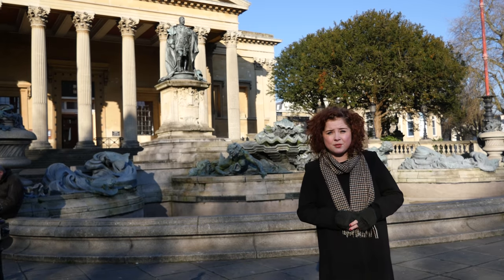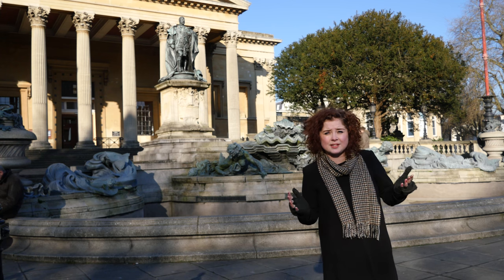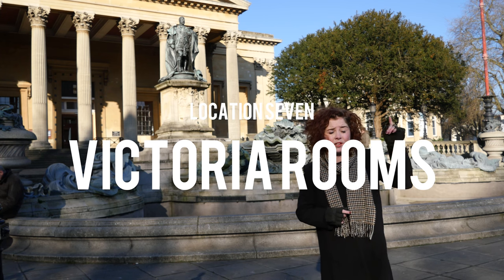Remember that scene in The Sign of Three where Lestrade and Sergeant Donovan rush to Sherlock's aid? That was filmed here in the Victoria Rooms at the top of Park Street.